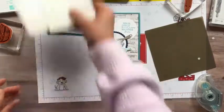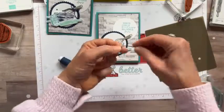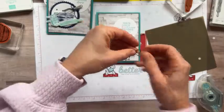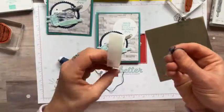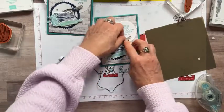Now, of course, I loved this. The Night of Navy twine worked perfectly, so I used it again. This time I did a single bow. So we're just going to grab our, this is again the Baker's Twine. I'm going to make a little bow there. Okay, going to grab our mini glue dots again and add that right, oops, right there.